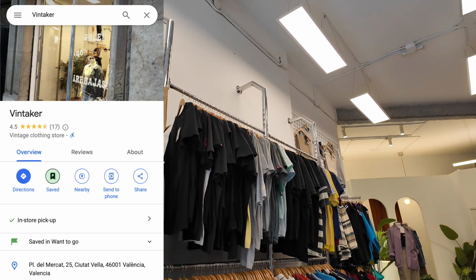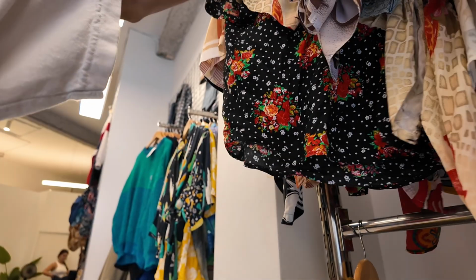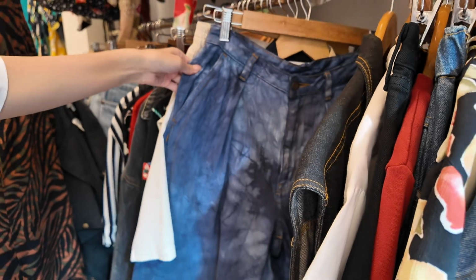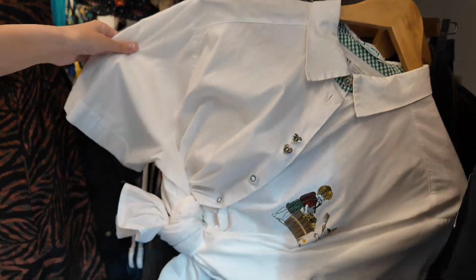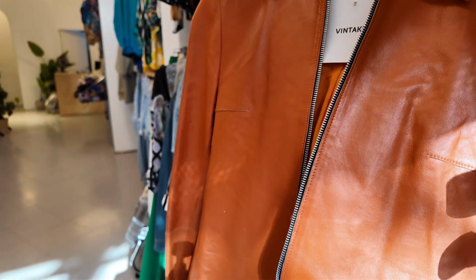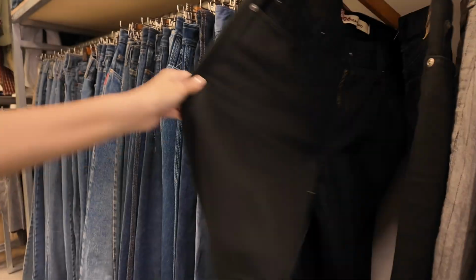So I believe that Vintager has more than one location, but this is the one that I went to in Old Town. They had a really cool display in the front, and that was really catching my eye, so I was really interested in finding something cool here. I didn't find anything except this orange leather jacket. I loved it, and honestly, I'm considering going back and getting it still because it was just so sleek and I loved the way that it looked.